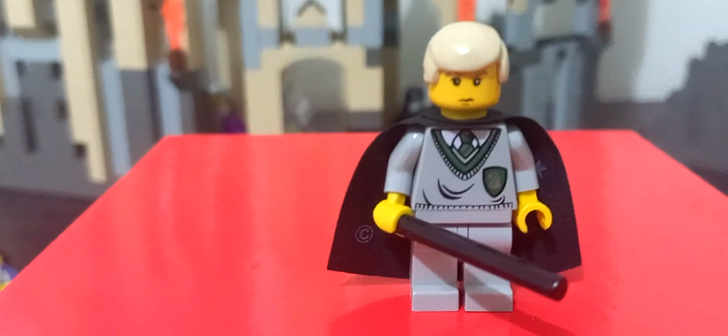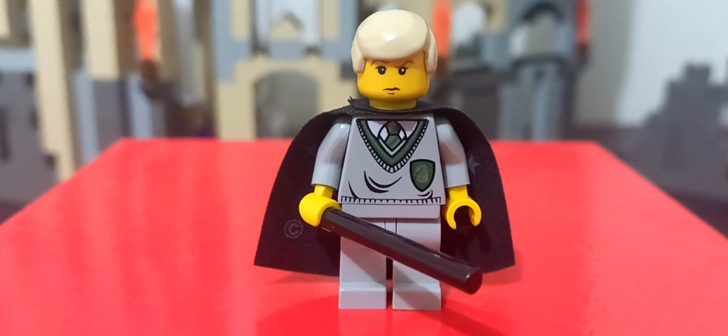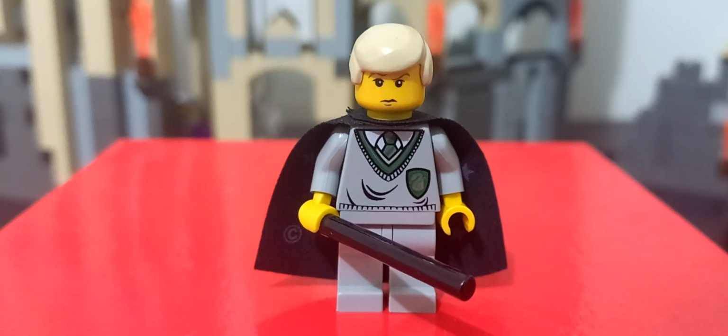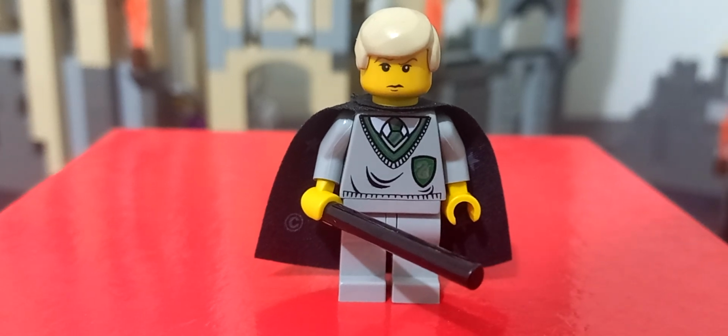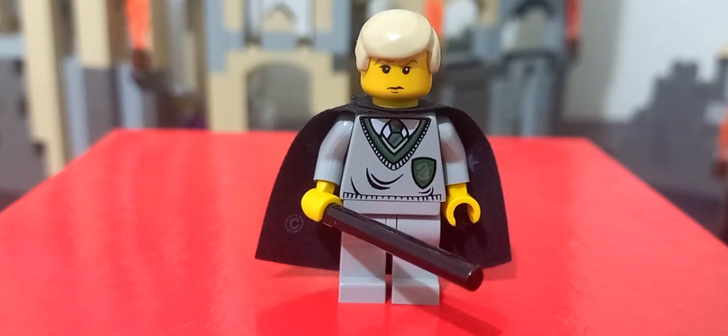This is the first set I've actually got him in, which is really nice. He appears in 4 sets total. Another set, which was one of those 3 sets that released in 2002, but based on the first book or film with Flying Lesson. But he also appears in 2 Chamber of Secrets sets with Dueling Club and Slytherin.